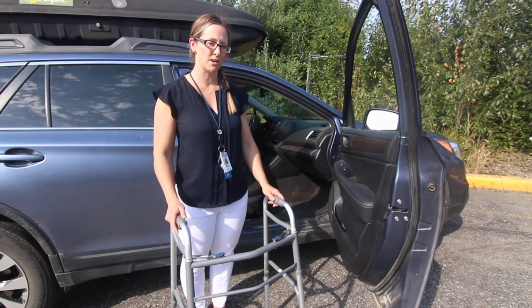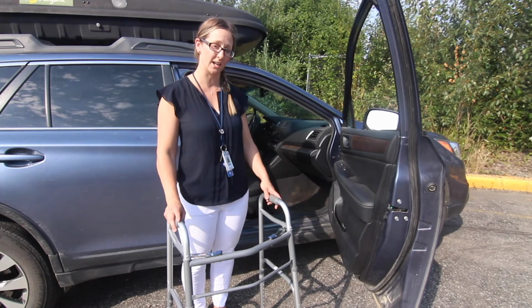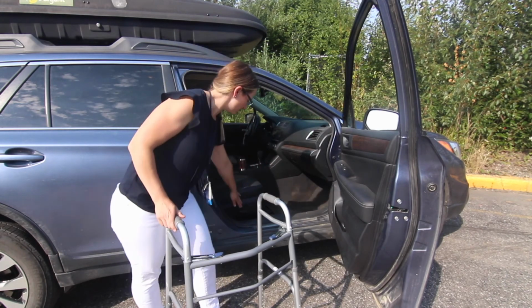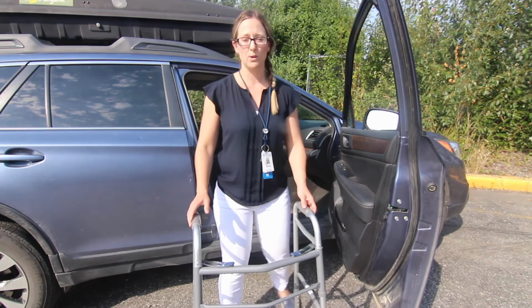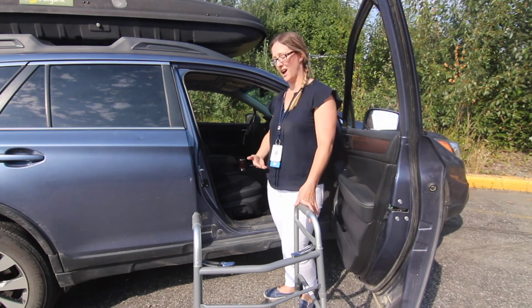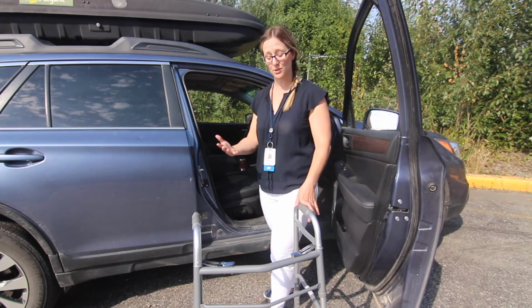Firstly, when you come to the car, there's a few things you want to make sure you adjust prior to getting in, and that is the seat. So make sure that the seat is actually pulled back as far as you can to allow space for you to transfer in, as well as make sure the seat is reclined back to allow you to get in without breaking that hip precaution. So I will demonstrate.